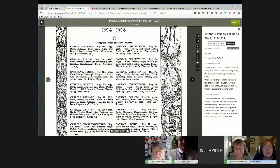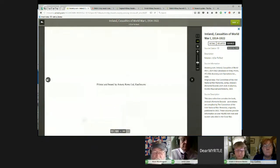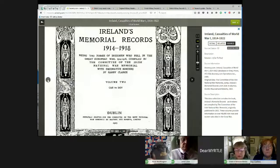And the other thing I would have done would have been to look for somebody with the last name A, and look to see if in the very first volume of this set it explained that MM stood for military medal. I would try the last image.